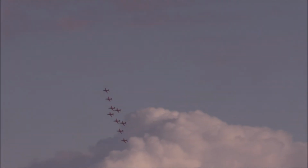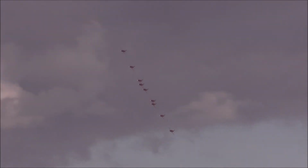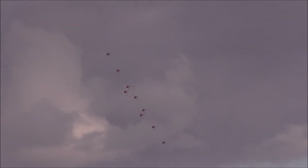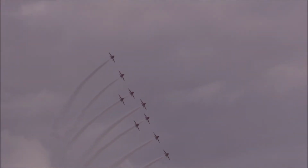On the left of Red 1 in Phoenix is Red 3, Squadron Leader Mike Ling. Mike has previously served as a display pilot on the team. He then did 6 years as Red 10 and returns as Red 3 for the 2018 season. And he'd like to say a big hello to Nick and Isla.